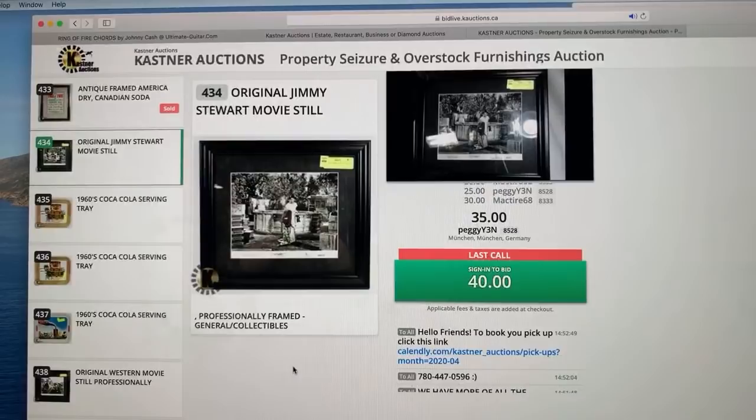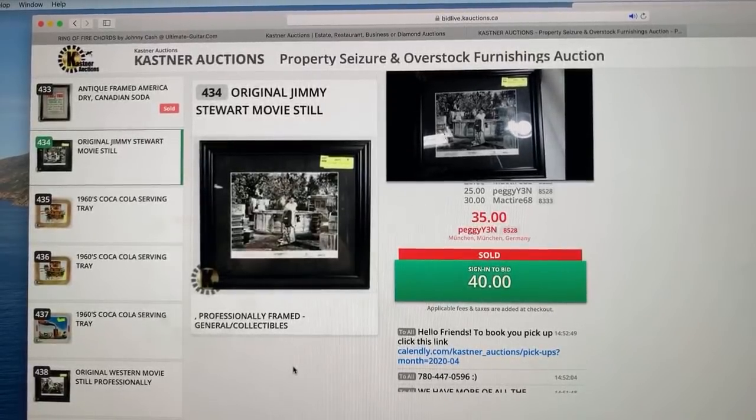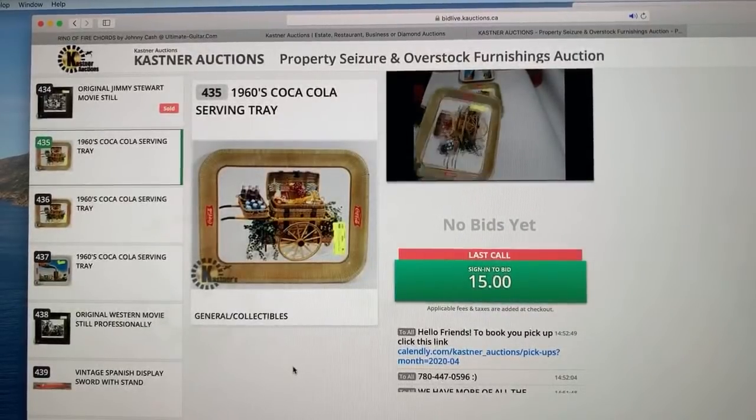This framing job was expensive, so unless it goes for over $100, basically they're getting the frame for more than half price. But that is a cool piece. It's a nice image. Jimmy Stewart, original movie still. That's fine. $35. We've had it in our life. I feel like we had $100 worth of use out of it. We had it in our front entrance for over 10 years.